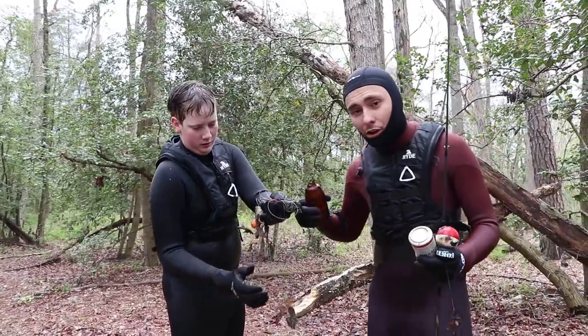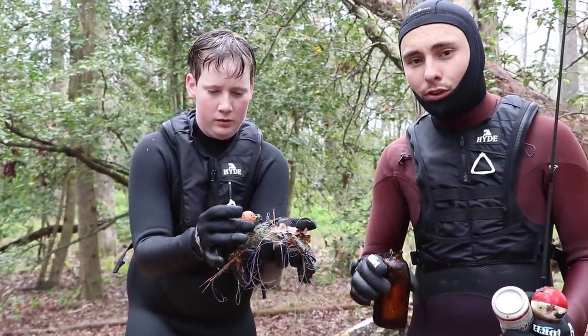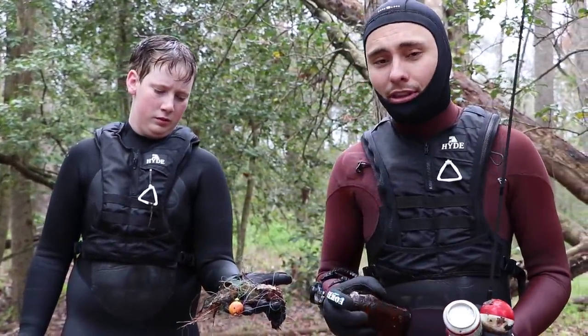And then this is what we got off of that one tree over there. This is what I want to get out of the water, no matter where it is. It's just not good for the environment. A lot of fish get caught up in it, wildlife, and then turtles especially, even though they're snapping turtles. But still, I don't want them getting caught up in that.